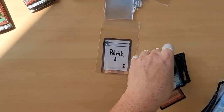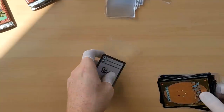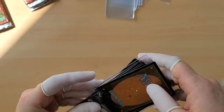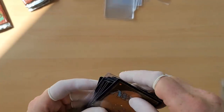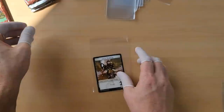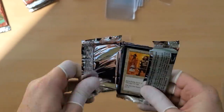Patrick J pulled reserve list wizards like it was his freaking job. Sweet, baby. Yeah, I'd say anything of this, like 10 bucks and up, get it graded without a freaking doubt. Without a doubt. If it's on the reserve list, without a doubt, get it graded. All right, there goes Patrick. Now we're on to Peter, who's getting one. Petey, good luck, baby.